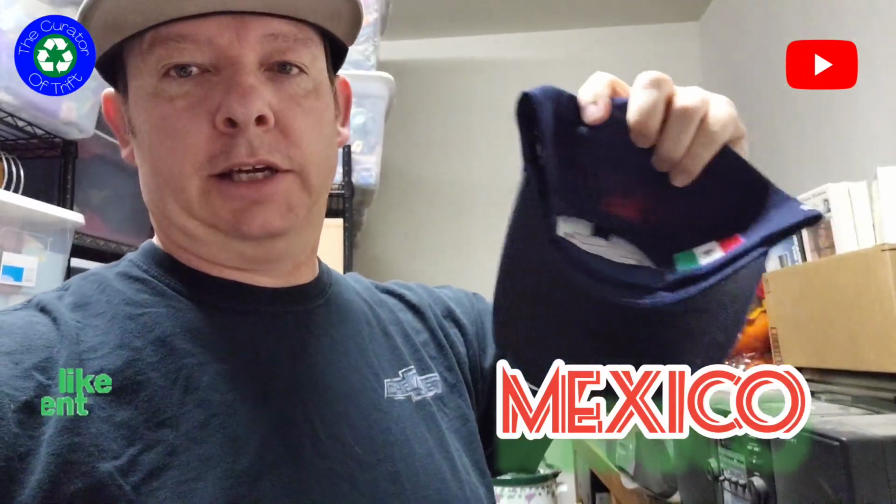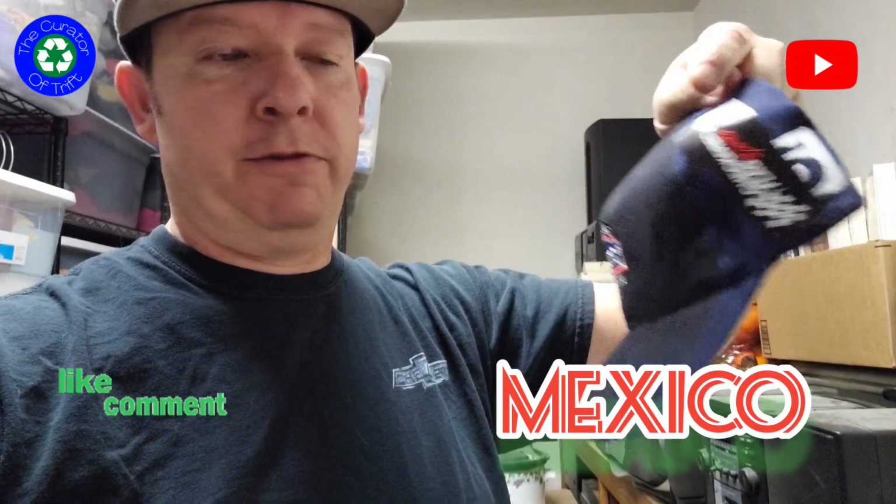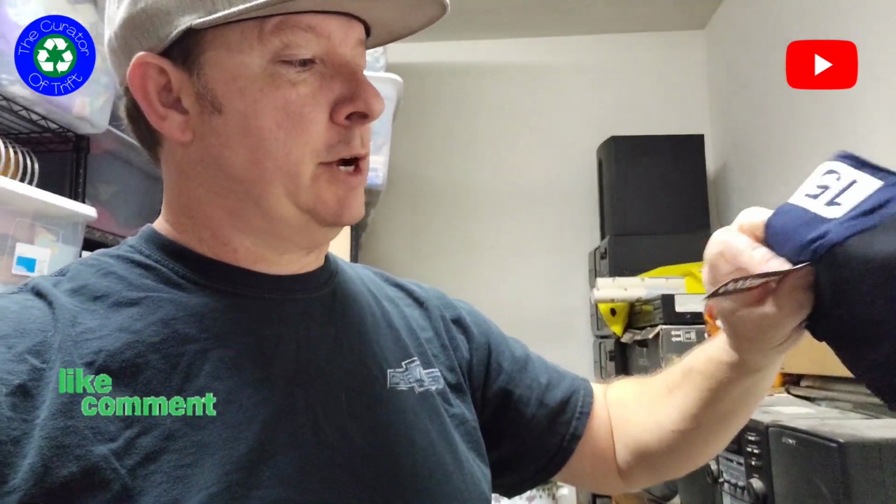All right, so here it is. It's a Lowe's Acura American Le Mans team hat. It actually has the US, and I believe that's, I'm bad with low country flags, so I can't remember. I had it put on the listing, and it's actually got the signature of whoever the driver number 15 was at the time, which was kind of cool. And it's new with tags, and I had it listed for $29.99, and I accepted a $23 offer.